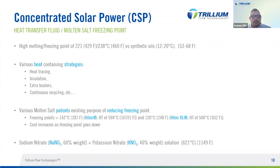So molten salt has a high melting and freezing point of 221 to 238 degrees versus synthetic oils of around about 12 to 20 degrees. This means that if the molten salt leaks to atmosphere, then it will start to crystallize. This could ultimately cause issues with the stroking of the valve if it starts to affect the valve and actuator interface. Equally, if the valve cools down below the freezing point, then this can cause blockage of the valve.